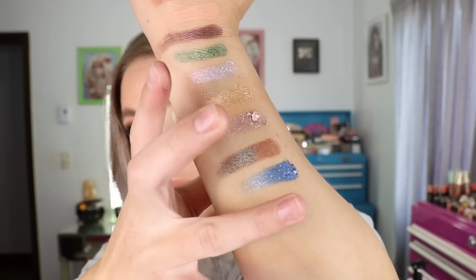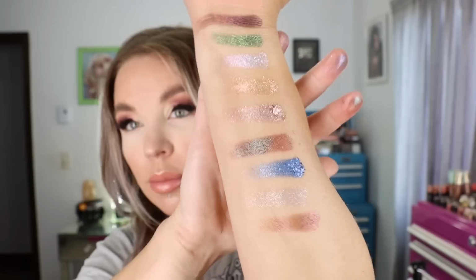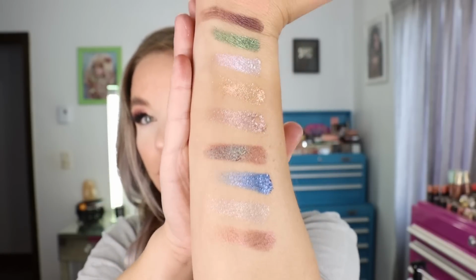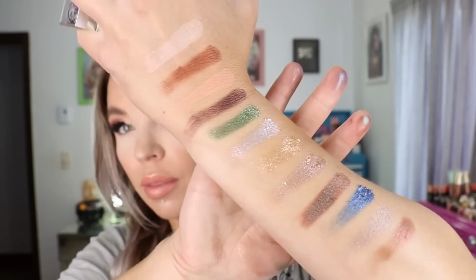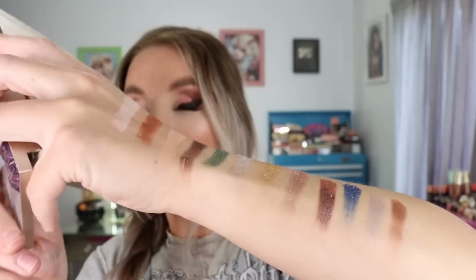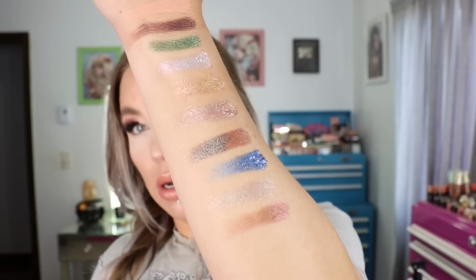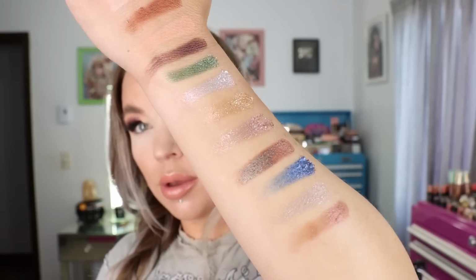I wasn't sure what to expect because Urban Decay can sometimes be hit or miss for me, but those are the swatches right there of the Urban Decay, what's it officially called? Stoned Vibes eyeshadow palette. Right there. The first 4 are the mattes, and then the 8 gemstone shades there.